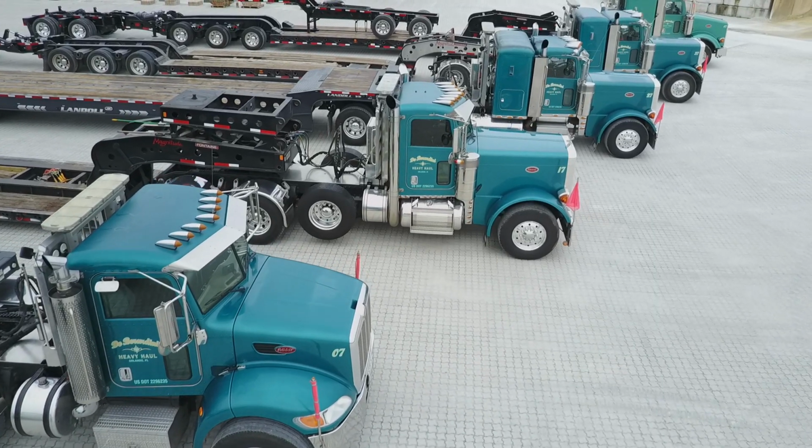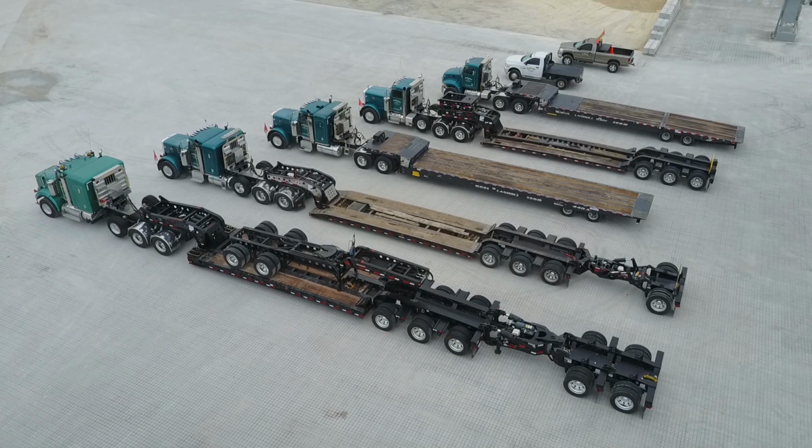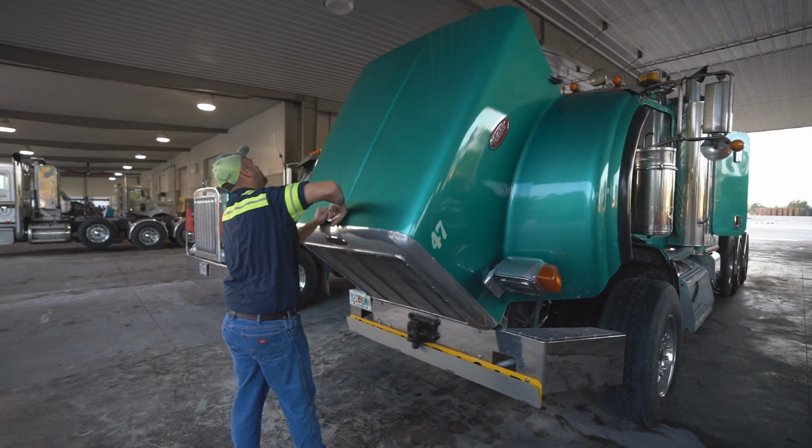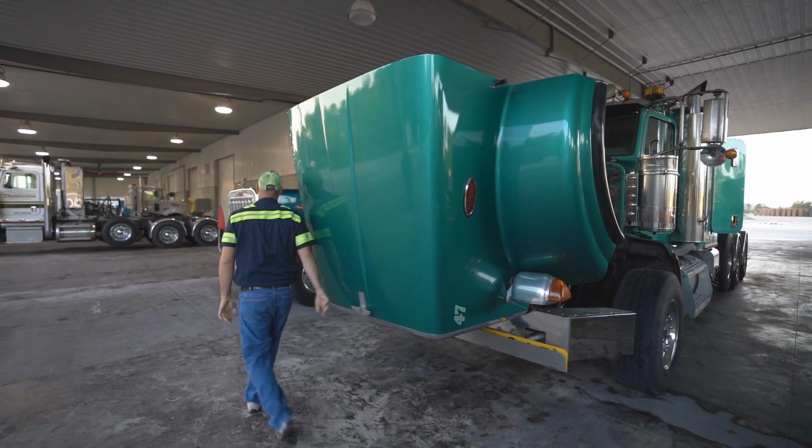My trucks were all the teal green effect from Peterbilt, and that was because I had purchased a few trucks from Mark Strotter from Whisper Winds Trucking, and I enjoyed the color. I liked it. It was classy.